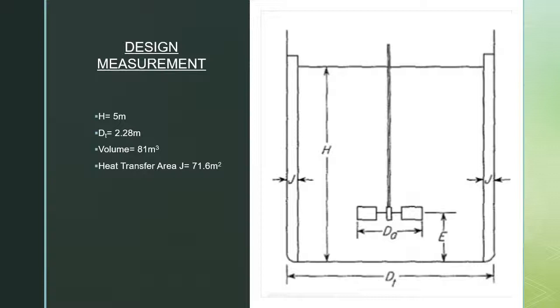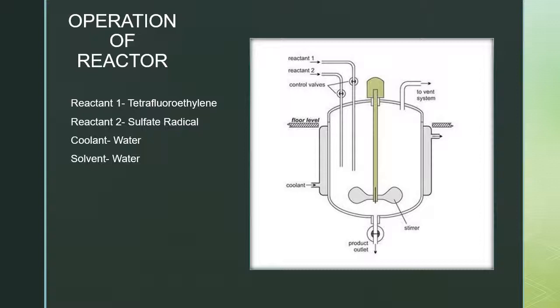Now take a look at our design measurements for the batch reactor. To achieve that volume of 81 cubic meters, we would need a height of 5 meters and a diameter of the batch reactor of about 2.28 meters, and a heat transfer area of about 71.6 square meters. The idea being that we will charge the monomer tetrafluoroethylene as reactant 1 and the sulfate radical as reactant 2. The solvent that we'll be using is also going to be water. So we just fill that reactor up with the reagents and allow that radical-free polymerization to occur.